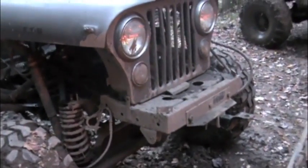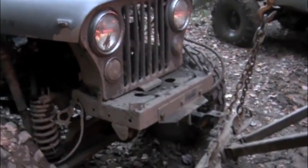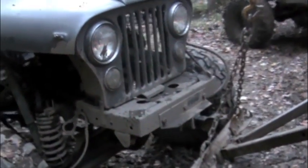Here's another Jeep we had to go get. When we went out to get the Blazer with the steering box ripped off the frame, we also ran across this Jeep that needed the tow truck. So, as soon as we set the Blazer down, we came out to get him.